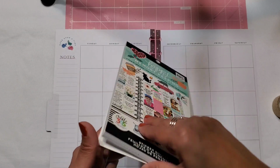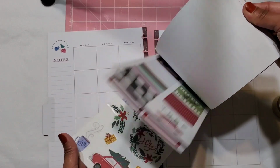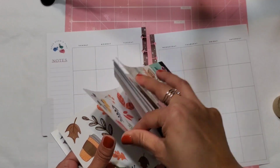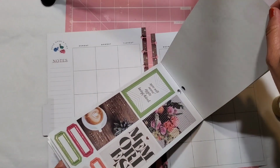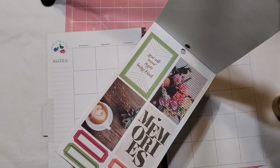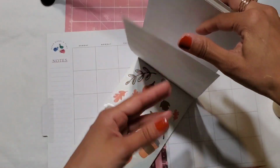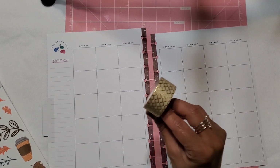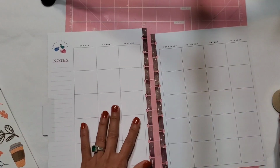The sheets that I'm going to be using are some really fun ones. I'm going to use these right here. They look so cool. These are the ones I'm going to use, and I'm going to pair them with this washi tape right here.